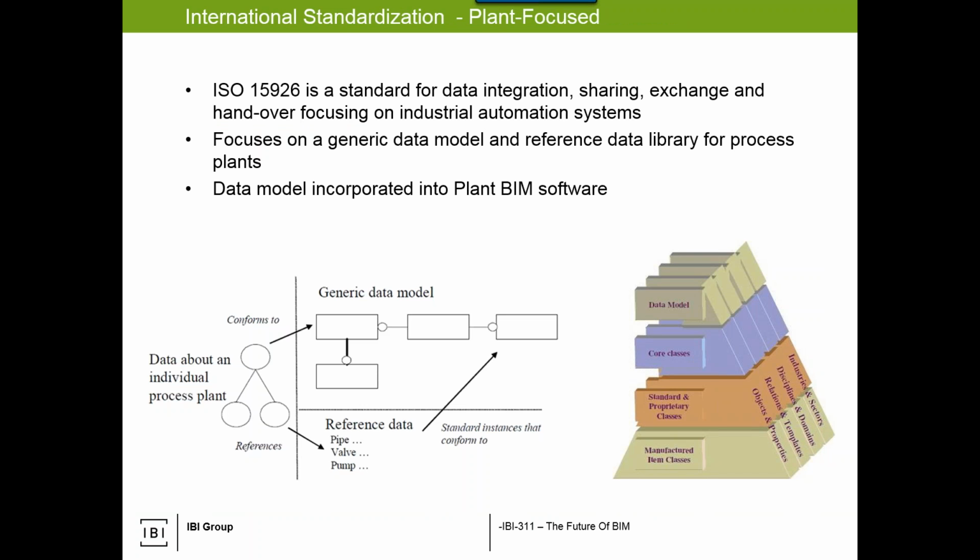Another standard I wanted to just touch on here from the plant side is ISO 15926. Now, within IBI, we're at the cusp of starting some potential plant work, and this is very critical because this is why in the software slide we have building, civil, and plant. All plant software is molded around ISO 15926. To put it in simple terms, a valve is a valve, a pump is a pump, and a pipe is a pipe. And they all have to talk to each other, they've got to connect, and then we want to be able to exchange that information amongst various software.